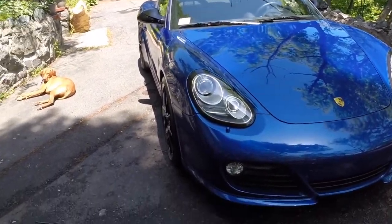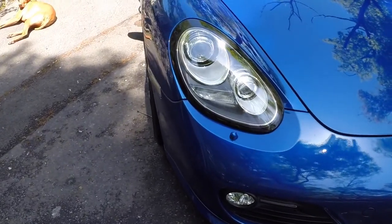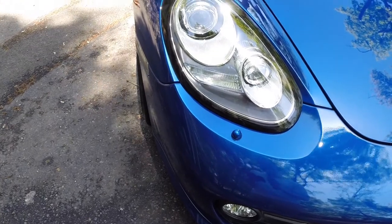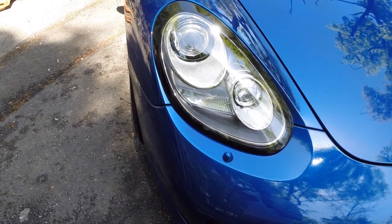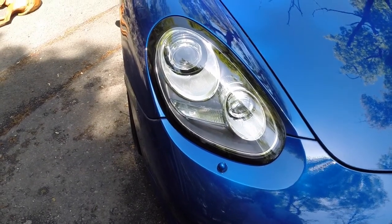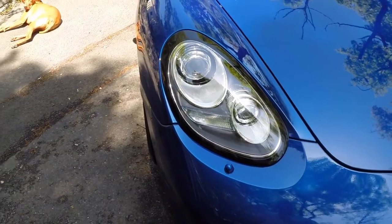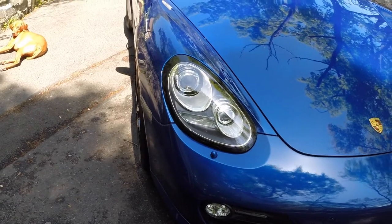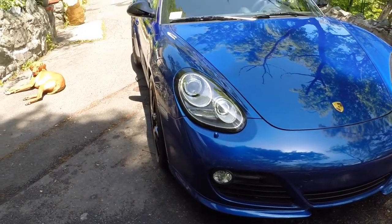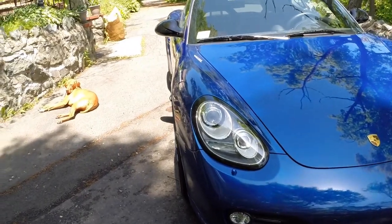Moving a little bit closer to those headlights, you can see here that I also have replaced the stock chrome headlight washer nozzles with body colored units. I'm not a fan of having the chrome nipples, as they call them, sticking out, so I have those in body color. I still have the chrome ones that came out of the bumper.